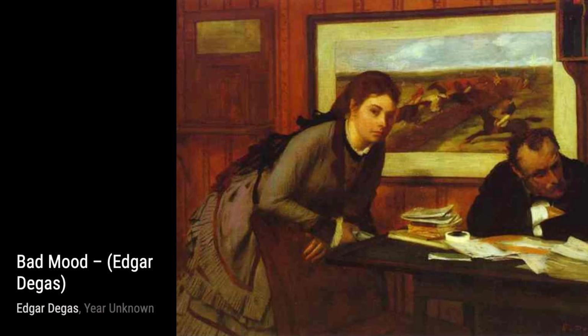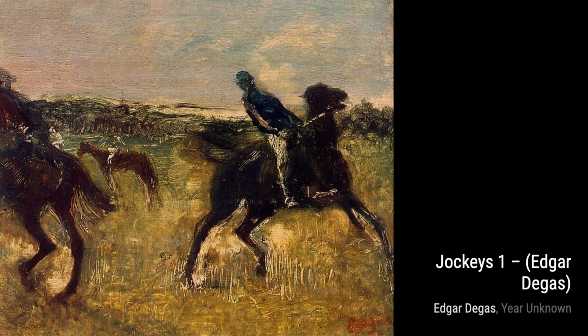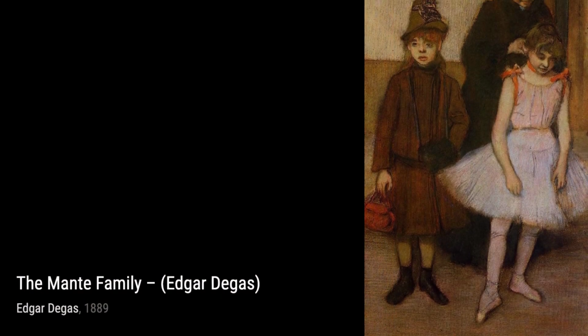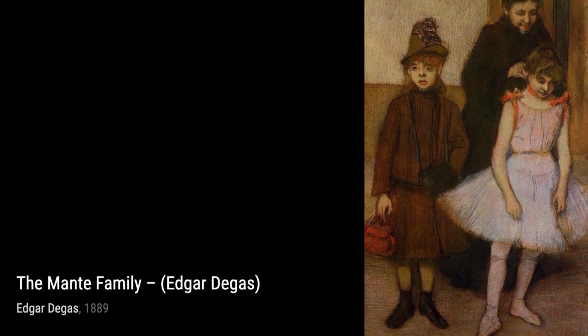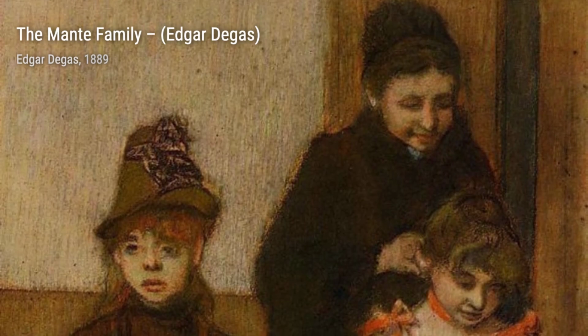Moving on to Two Dancers in Blue, Degas once again takes us into the world of ballet. Here, he captures the grace and elegance of two dancers in mid-performance. The vibrant blue tones and the way Degas captures their movement make this painting truly mesmerizing. Next up, we have The Rape.